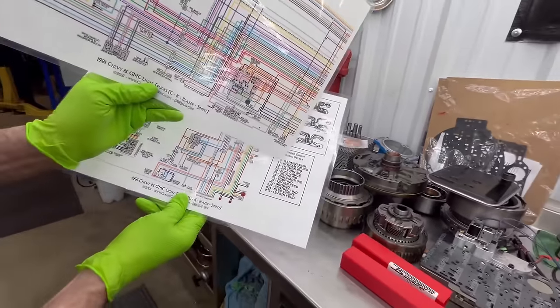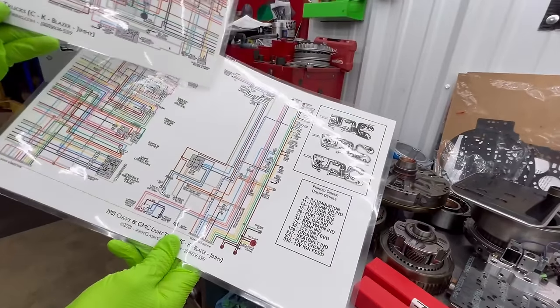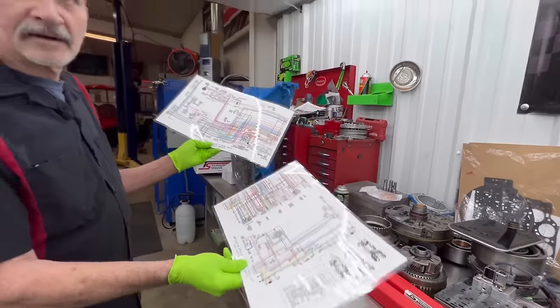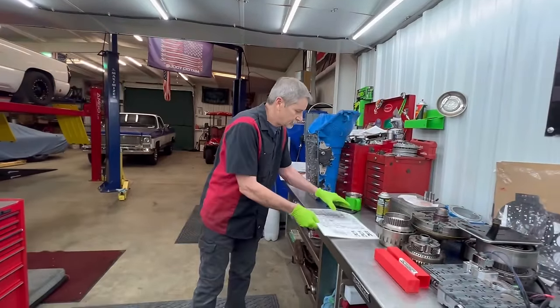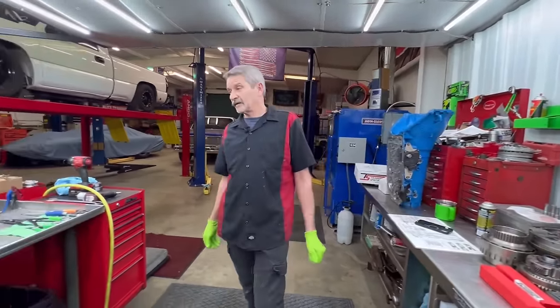But it still gives you what they go to, they're numbered. So pretty neat. Yeah, that's pretty cool. So if you ever need any wiring harness, go check them out because it's really worth that. They really got nice stuff.